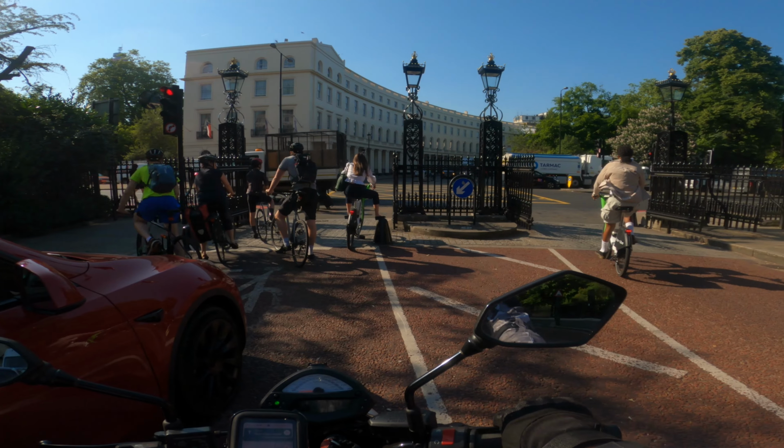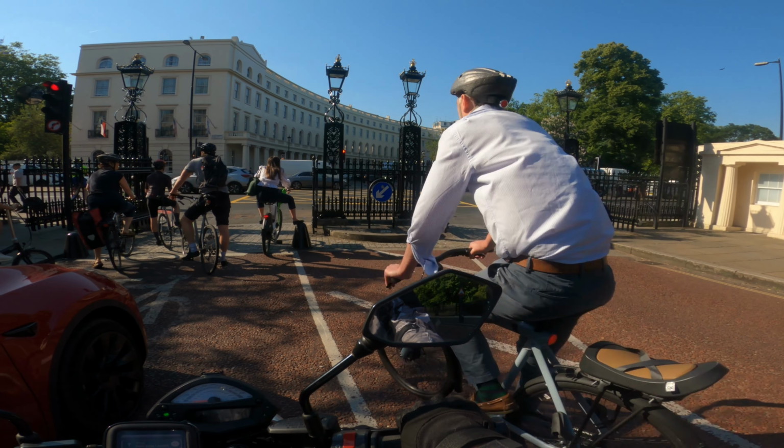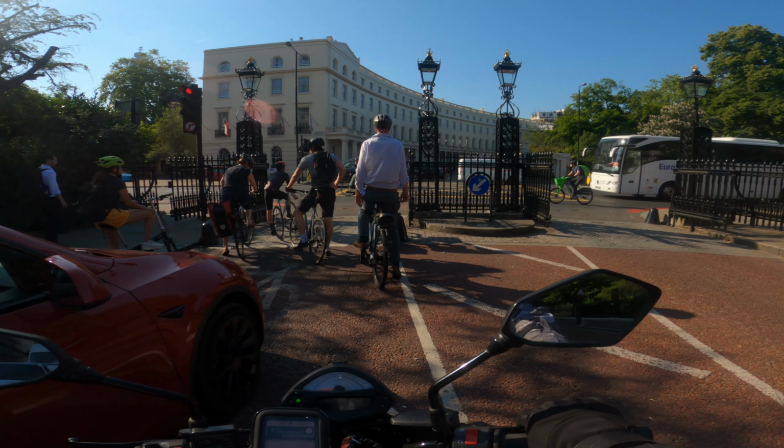They also have to be that much more aware, and they do stupid things like that. If a car was coming round there, it would have just flattened him. But as long as he's alive and nobody's hit him, he's not learnt a lesson.